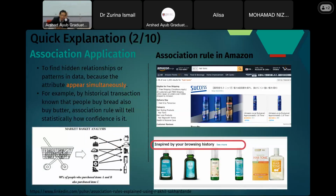What is the association application? As you can see in this slide, although the term may be quite new, association application itself is quite simple. As you can see in the left top, it's for finding hidden relationships or patterns in data because attributes appear simultaneously. So that's why I told you in the prior slide, it can be changed by the term correlation. For example, from historical transactions it is known that people who buy bread also buy butter.